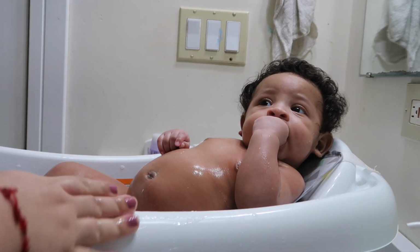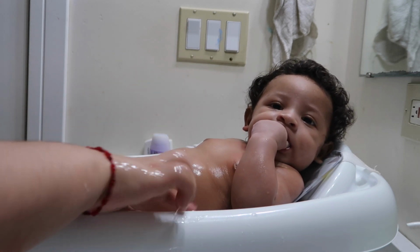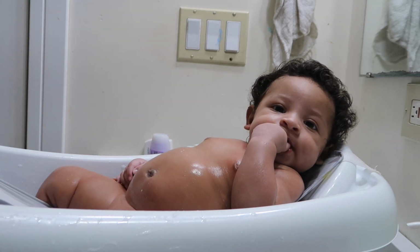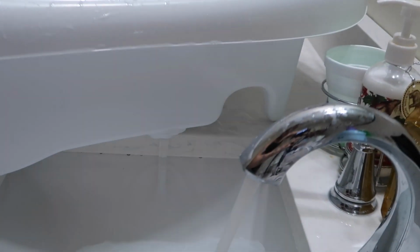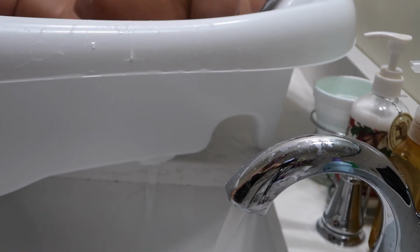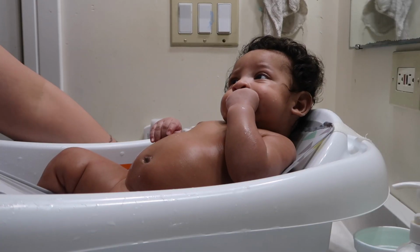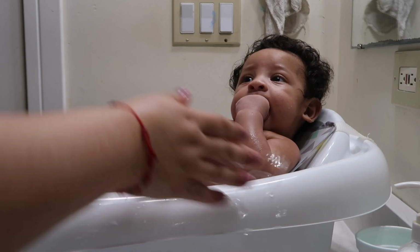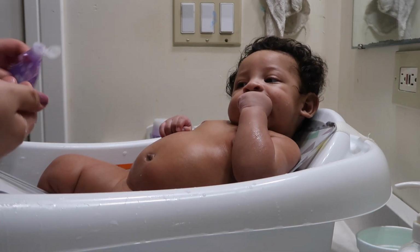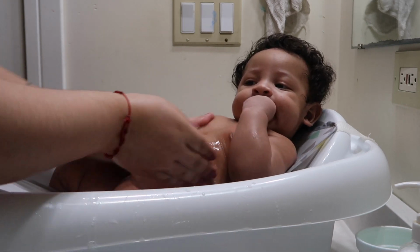Now there's this little stopper inside the bathtub and it lets the water come out the bottom. I just opened it up so that all the dirty water comes out and I can give him a second round of soap and he'll be extra clean. This time I use my hands just so I can get a good lather going, because I already got all the dead skin off the first time.